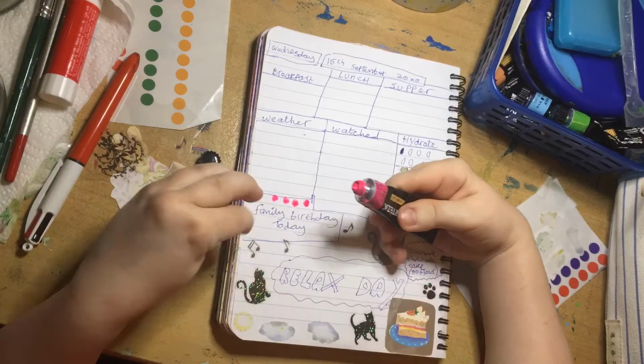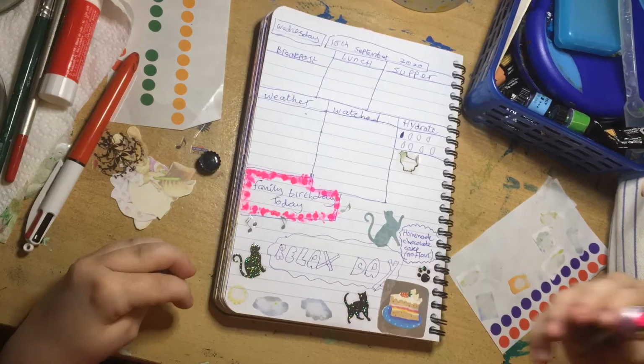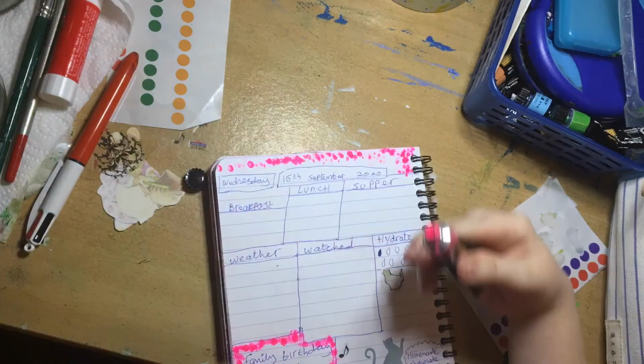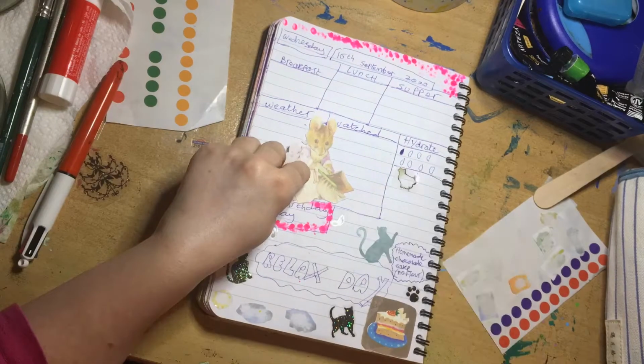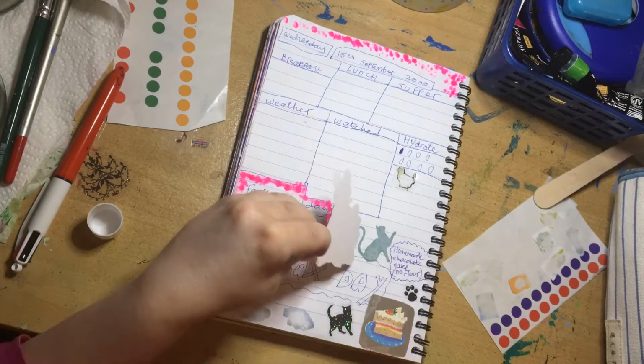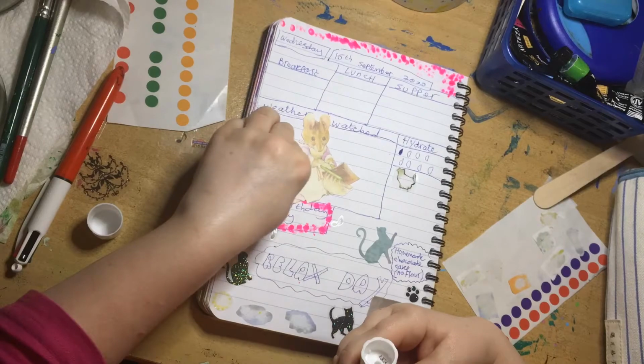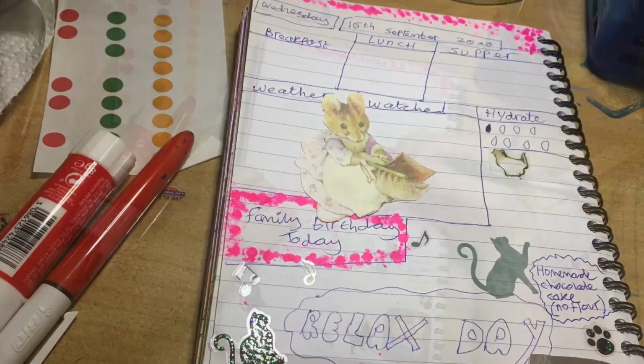This was a fun part for me. I finger painted with my fluorescent pink Arteza gouache. And that is a little image I printed and have glued in.